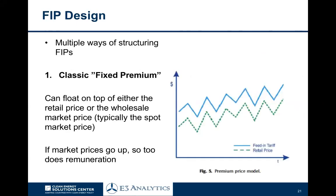Now, there are multiple ways of structuring feed-in premiums. So let's have a look at some of the main options out there. This is in some ways the classic fixed premium, which hovers above the wholesale market price. In this case, in the graph, it's shown as the retail price, but that's essentially the market price. And the feed-in tariff then corresponds with the market price plus that premium. That premium could be 2 cents per kilowatt hour, it could be 5 cents per kilowatt hour, and it would essentially track those market prices over time.